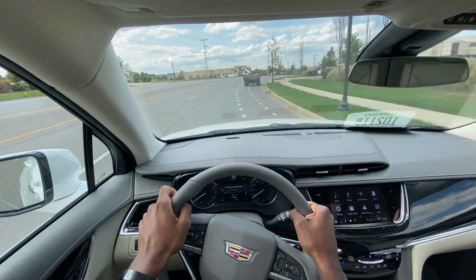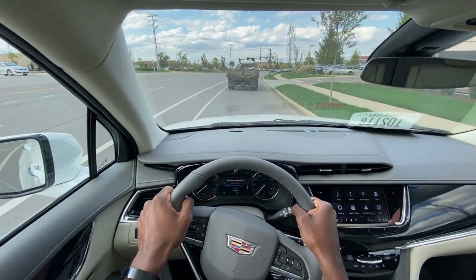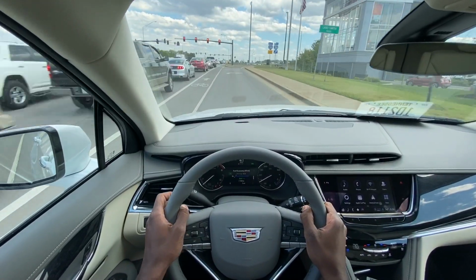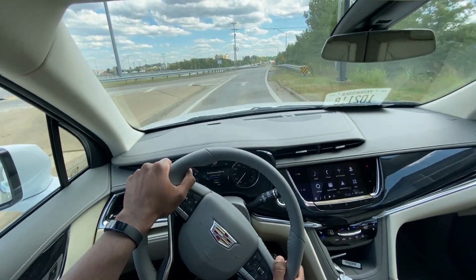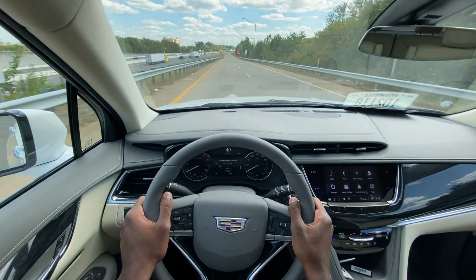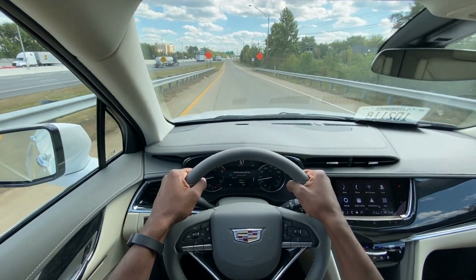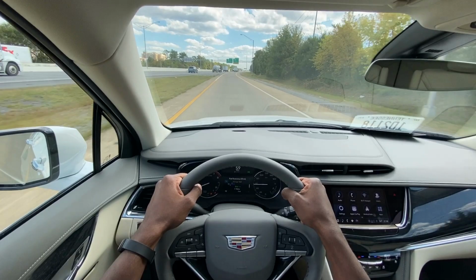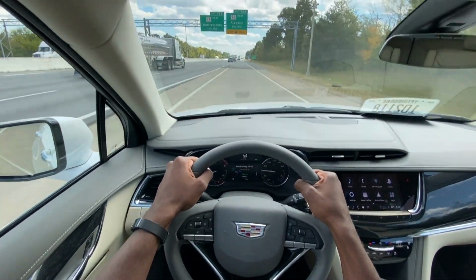So far, very quick shifts from the 9-speed automatic. So the ride is very smooth so far. Whether you're going over bumps or just coasting down the street, everything's just smooth, calm, and collected.